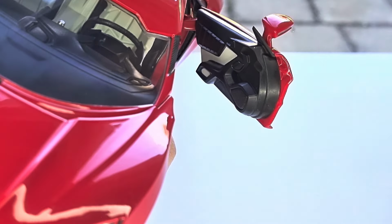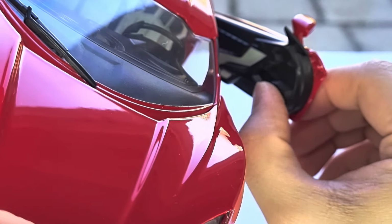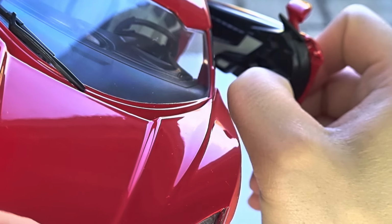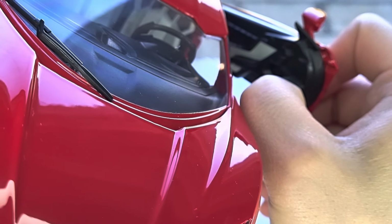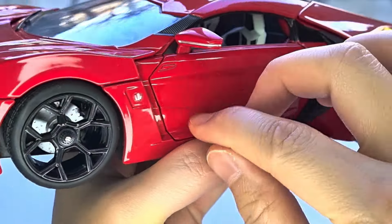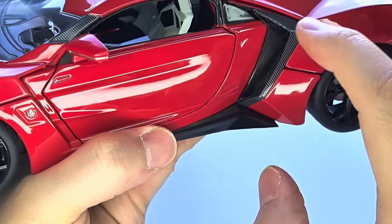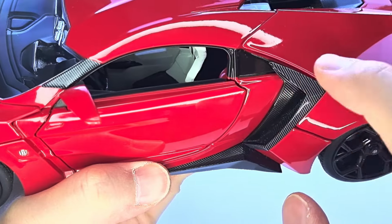I'm not sure you can see clearly, it has some kind of textures and effects on it. And the speaker is actually another plastic piece that is attached to it. It's not a paint or anything like that, because I can feel an actual mesh from the real speaker feeling on here. This is nice. And then all this carbon fiber effect here is also really not that bad considering the price that I'm paying. It looks better than a Maisto or Bburago, I would say. So this is really good.